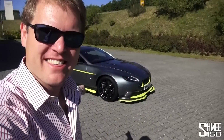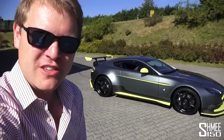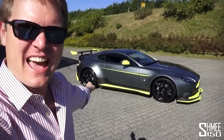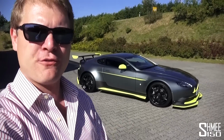And the car I picked for the competition was this, the Aston Martin Vantage GT8. Now, it's a big thanks to you guys because you've been voting in your thousands, and the winner of the competition is indeed the GT8. In placing an entry, you were also offered the opportunity to win £2,000 worth of free fuel.